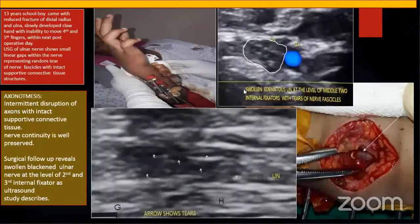This is a very difficult case for me. It's a 13-year-old boy who came with a fracture of the tibia and fibula, already fixed. The next day he developed a claw hand. So I had to examine, putting my probe on the raw skin between the pins. And ultimately, after trying for a long time, I found a segment of the ulnar nerve that shows axonotmesis and is thickened between the second and third pin. It was surgically reopened and removed.